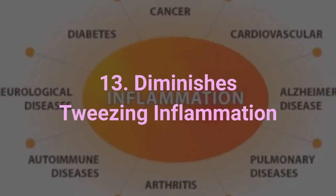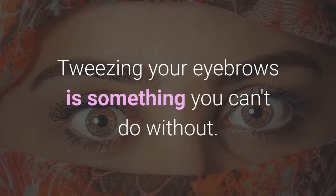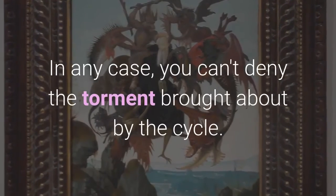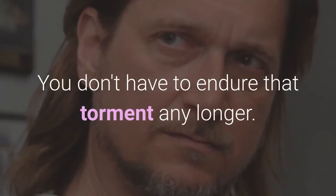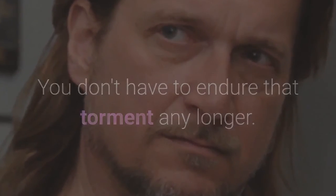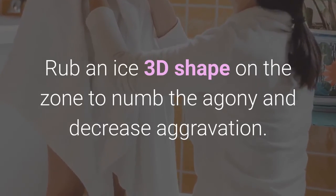13. Diminishes tweezing inflammation. Tweezing your eyebrows is something you can't do without. In any case, you can't deny the torment brought about by the cycle. You don't have to endure that torment any longer. Rub an ice 3D shape on the zone to numb the agony and decrease aggravation.